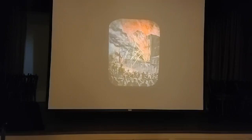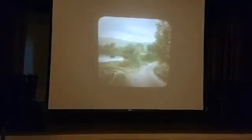Another popular form of art too was scenery, and this is probably something from maybe the Hudson Valley School here. A nice, lovely painting of scenery.